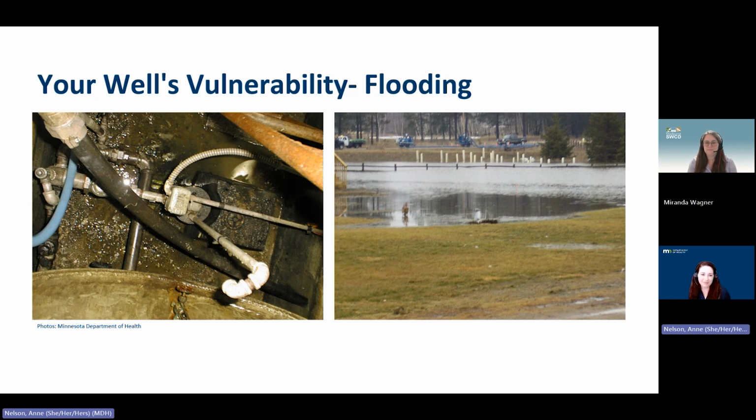So that's really why we have that 1 foot gap between the ground. And it's good to remember that's why setbacks are in place from lakes. In Sherburne County, we do have some lakes that can jump in elevation. Water levels are pretty flashy sometimes. So that's why those setbacks exist, so that we don't get flooding in our wells.